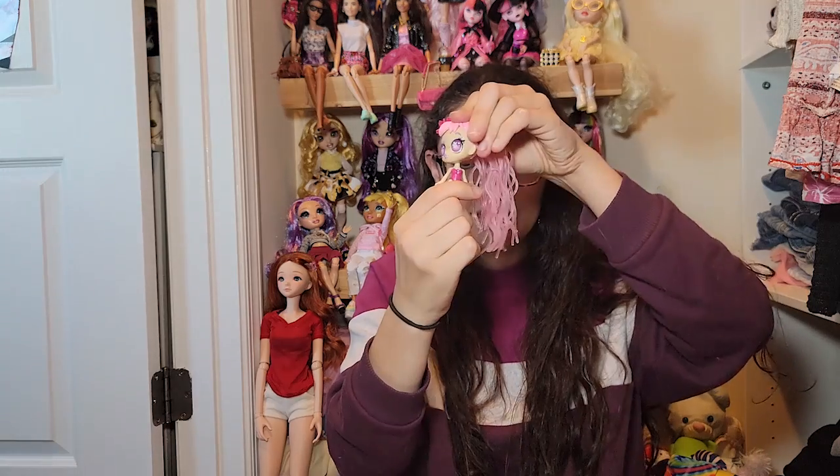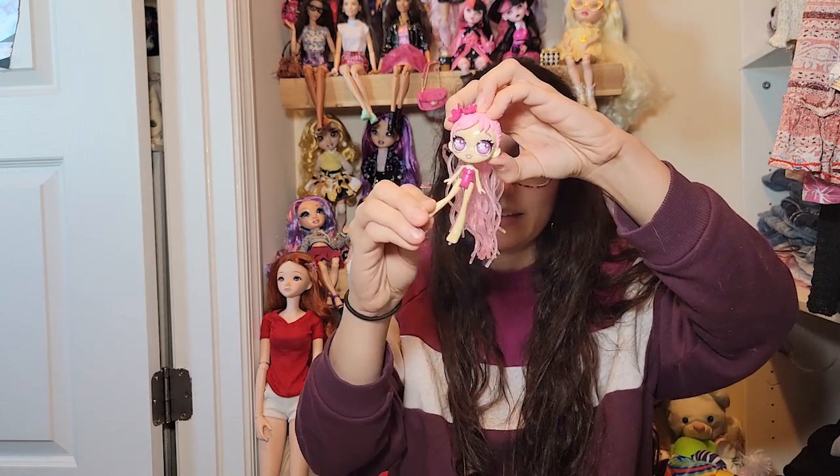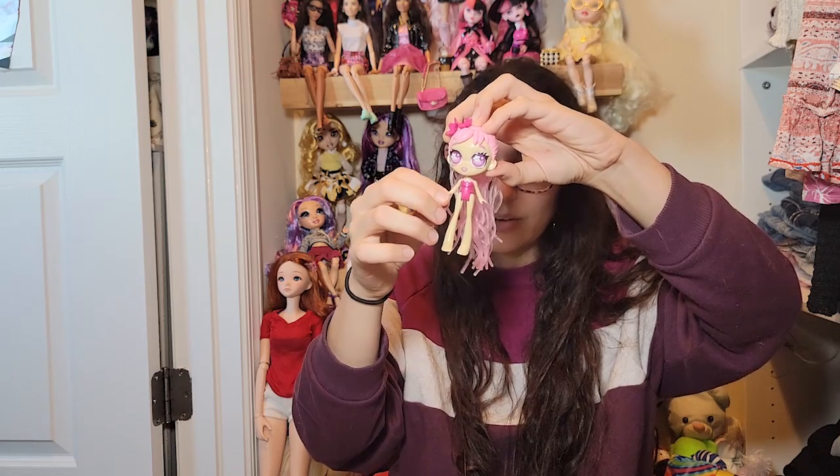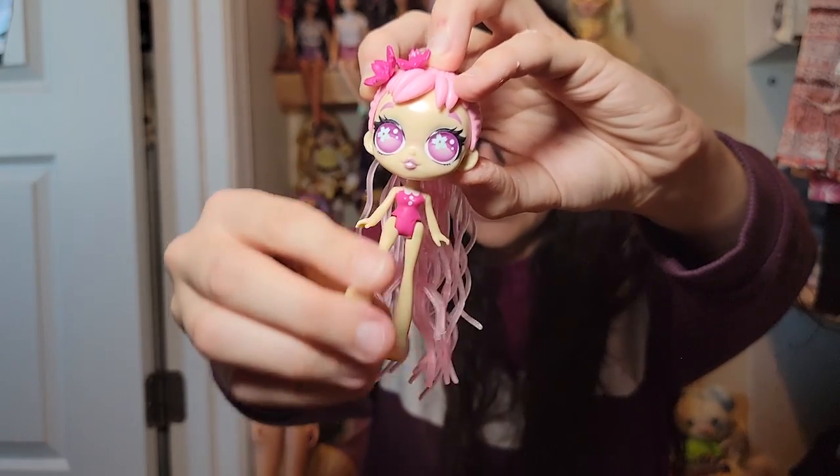She does have some articulation. She can turn at the head. Her legs can go forward and back. They can't go out. And her arms can go forward and back as well. Let me just give you a better look at that articulation.